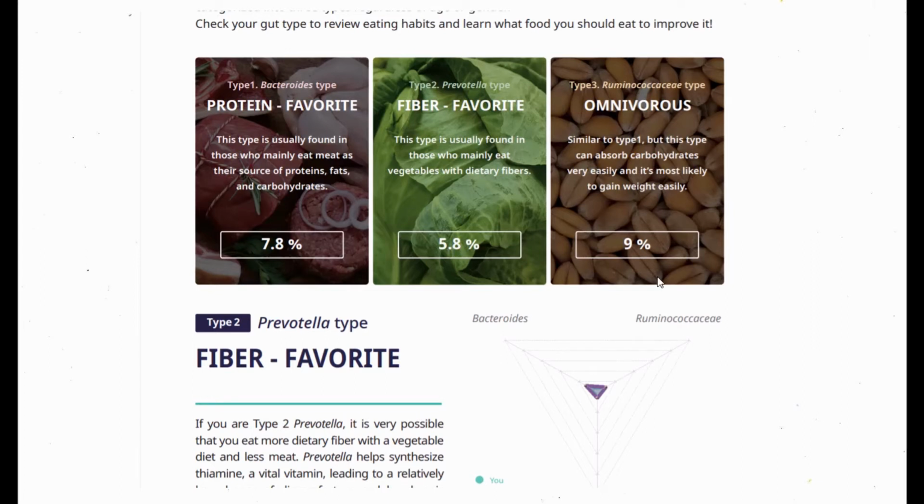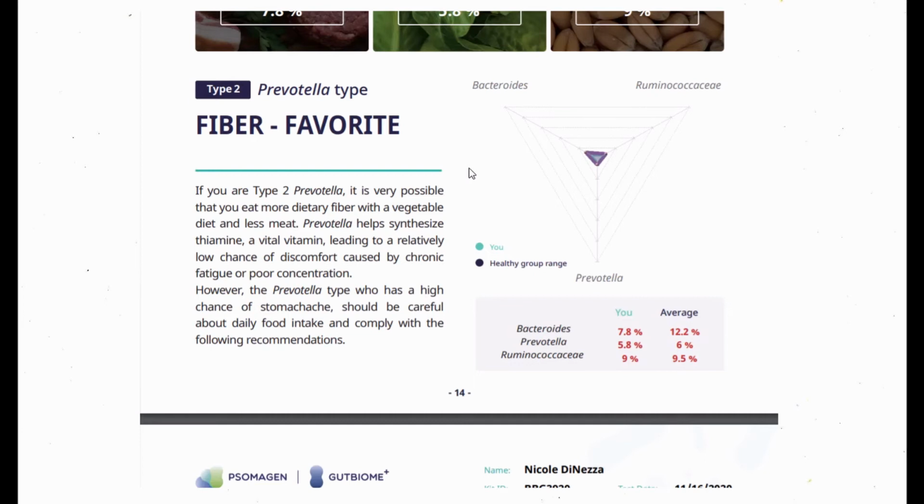And you can see I actually have a pretty even smattering of all of these, but they're still labeling me as the Prevotella fiber favorite type. So, neato. I guess because I'm on the higher end of the normal range, versus, you could see, the average for Bacteroides is 12 and I was only at 7. The average for Ruminococcus is 9.5 and I'm only at 9.